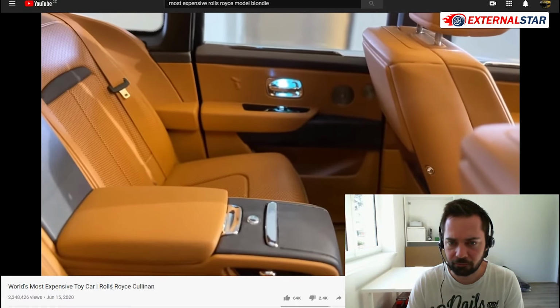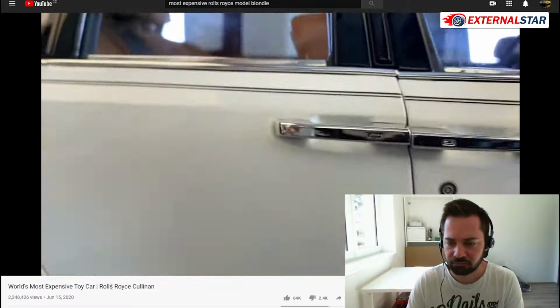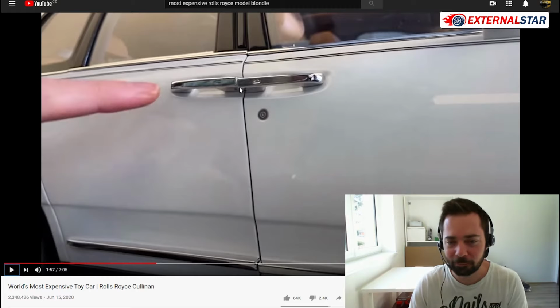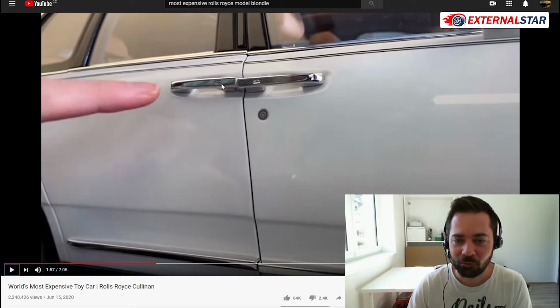Ooh, the light there. The door handles in the interior. Ah, the door handles. Look at it. Now she's pointing at this. This is the biggest mistake on this model, I think. One door handle is a little bit upwards, and this one is shifted downwards, so there is a huge difference here. It's not in a line at all. It's like 5 millimeters, maybe 1 centimeter. Wow, that's a huge difference.